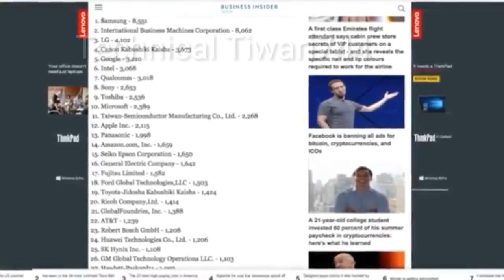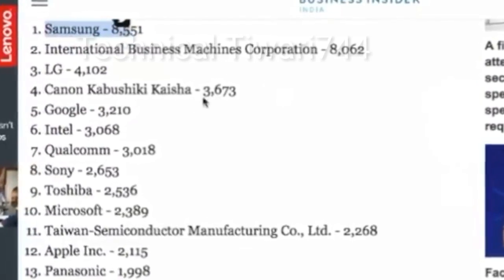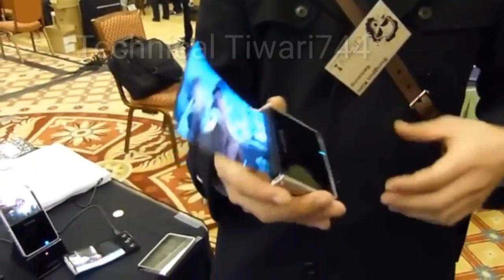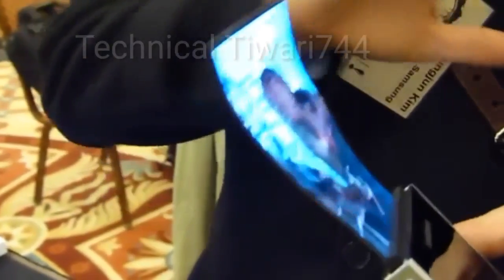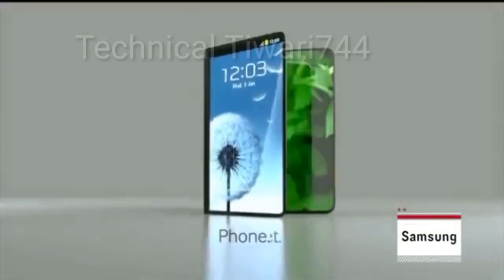Samsung is one of the biggest companies right now and they file the most amount of patents every year. They actually filed more patents in 2017 than Apple and Google combined. A lot of these patents don't actually come to fruition because of consumer demand, or sometimes they are just too expensive to produce.